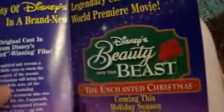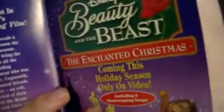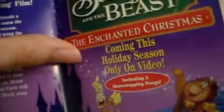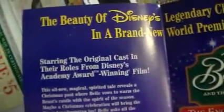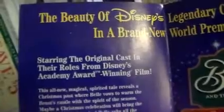Here's another coupon for Disney's Beauty and the Beast: Enchanted Christmas, coming this holiday season all the way on video. It includes three show-stopping songs and features the original cast from Disney's Academy Award-winning film.